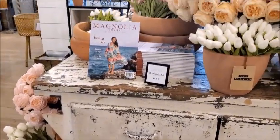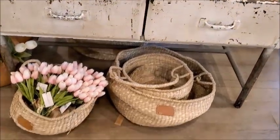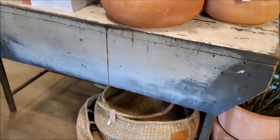They still have the flowers they released in spring. As you can see, they have like roses, tulips. The colors are beautiful. And these baskets that they have here are perfect for decor. I really loved it.